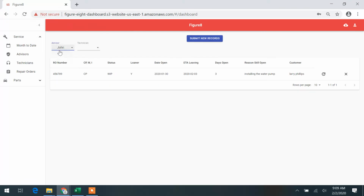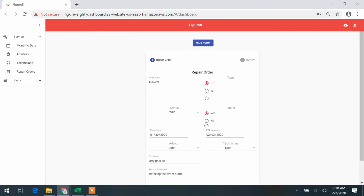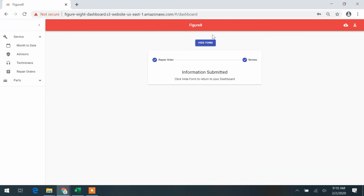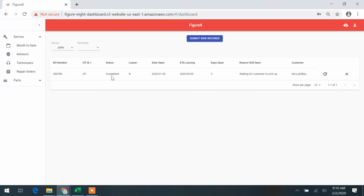So what I can do is look up here, and this shows that I have one repair order open. It's a customer pay repair order. It's a work in process. They're in a loaner vehicle or a rental vehicle. The date was opened, and so on. Looks good. So let's say today is the 3rd. Nick has completed this vehicle, so I'll change the status to completed. Everything else still stays the same. The customer's name is still obviously the same. So why is the vehicle still open? Now we're just waiting for the customer to pick up. Very simple. So we can see that our status changed to completed, waiting for the customer to pick up.